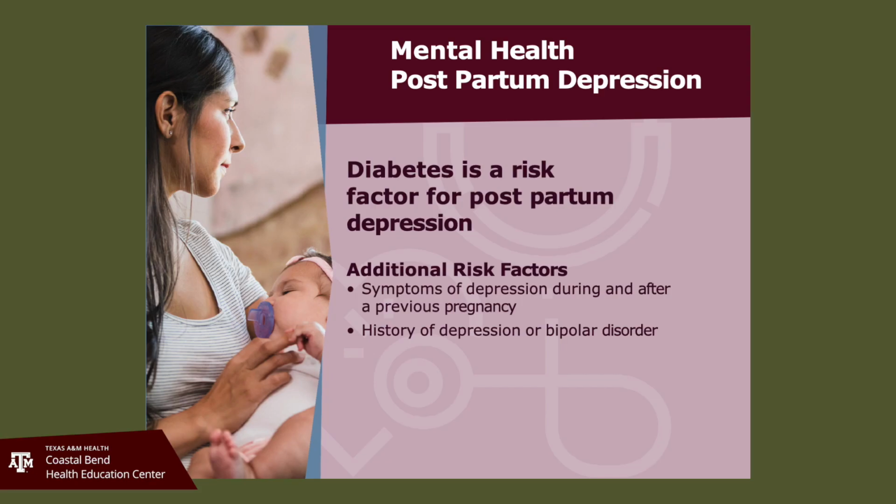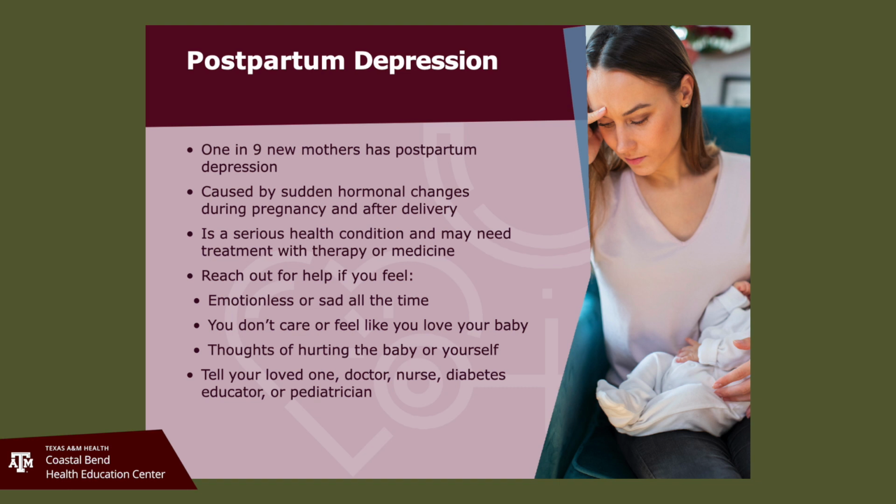Aside from normal stress associated with pregnancy, diabetes can put you at risk for postpartum depression. Postpartum depression is more severe than normal stress associated with pregnancy and can last a lot longer than your typical baby blues. If you have a history of depression or bipolar disorder prior to the pregnancy, you are also at an increased risk. Postpartum depression happens to 1 in every 9 new mothers. It's caused by the sudden hormonal changes that occur after delivery.